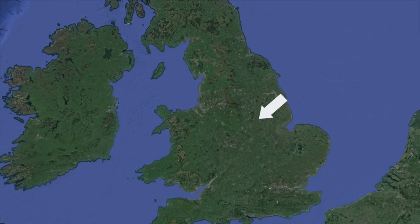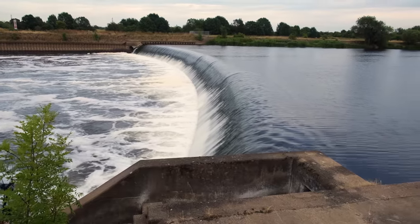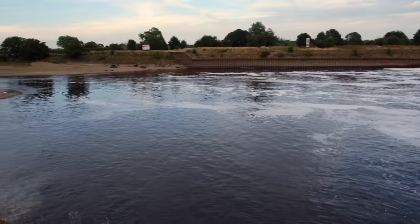So we're here at Cromwell Lock. We managed to get the last mooring on the pontoon in the heat of the day. The sting's gone out of the day now, it's a lot cooler. It's about 8 in the evening, there's a nice cool breeze. So I thought I'd come out and have a look around the lock, see how the land lies.